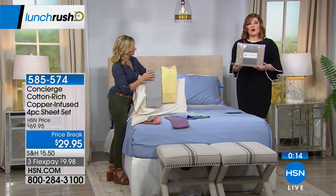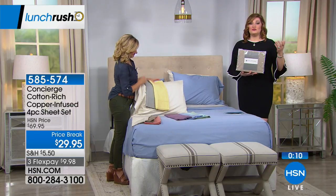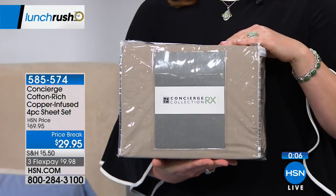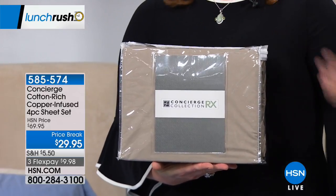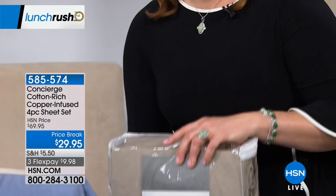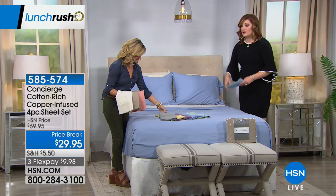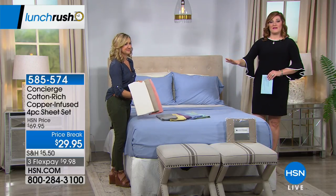And when you are getting these at home, maybe it's for a gift. Maybe someone's getting married. Maybe you just know someone's going off to college. Some of the kids are back to school. You want them to get their best night's sleep possible. A set of brand new sheets can really help achieve that. And we're at the lowest price at $29.95. So at this juncture, we have all colors available. Your coral is the most limited, with about 300 available there.